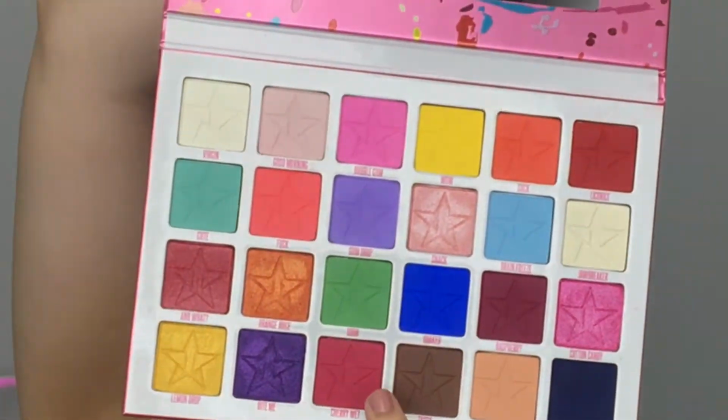I'm going to go sweep off my powder, pop on a lip, be back for the lower lash line. Y'all know the deal. While I was gone, I put some black liner on my upper lash line. Let's get into the lower lash line. I think for fun, I want to try the shade Cherry Wet.